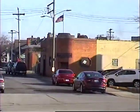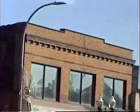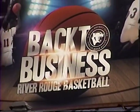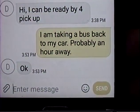And there's like the Coolidge Inn or something. I think that's a neat building. And the pawn shop there. Back to business. Now, they have a good basketball team, too, so they had 2 banners up there.